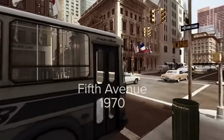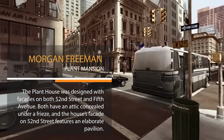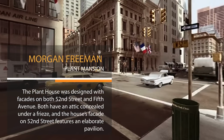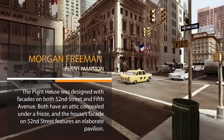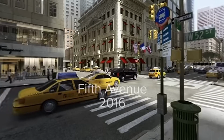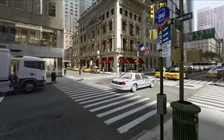The Plant house was designed with facades on both 52nd Street and 5th Avenue. Both have an attic concealed under a frieze, and the house's facade on 52nd Street features an elaborate pavilion. The entire building's levels are occupied by the Cartier store.